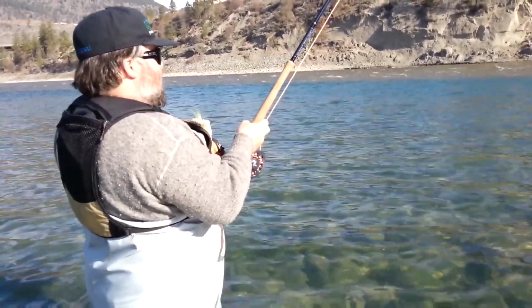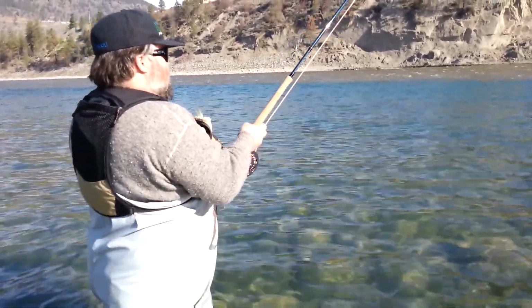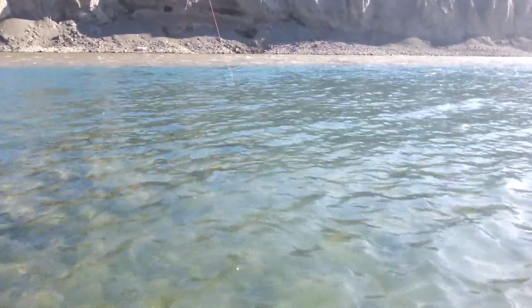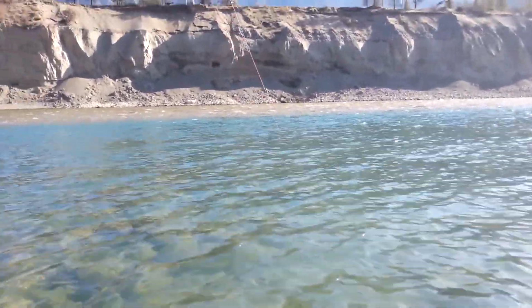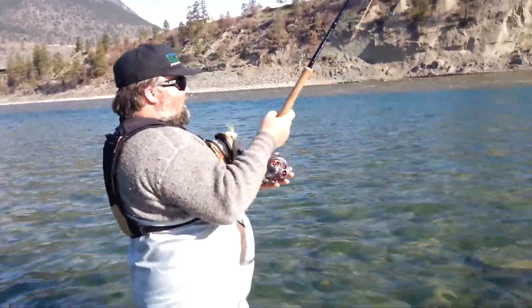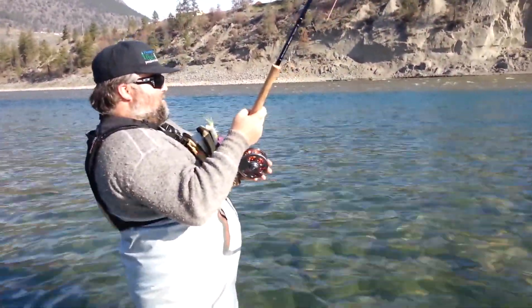Whoa. Whoa. Can you see that thing? Holy hell, it's going to the other side again. Oh man, that first fish wasn't enough. This one's playing me out pretty good. It's over 20. Yeah, it's big.